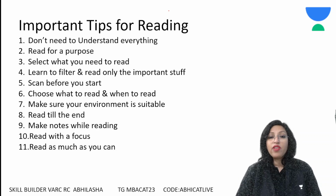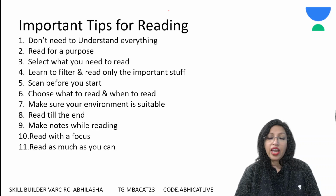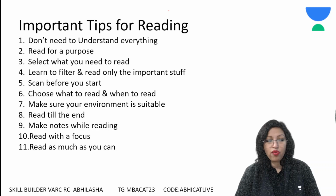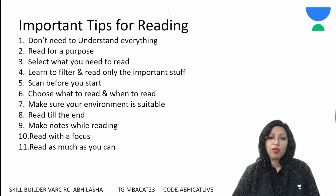So read diversely, read eclectically, read as much as you can. Varied reading is going to be very important and very, very helpful for all of you. So those are some important tips for my readers.